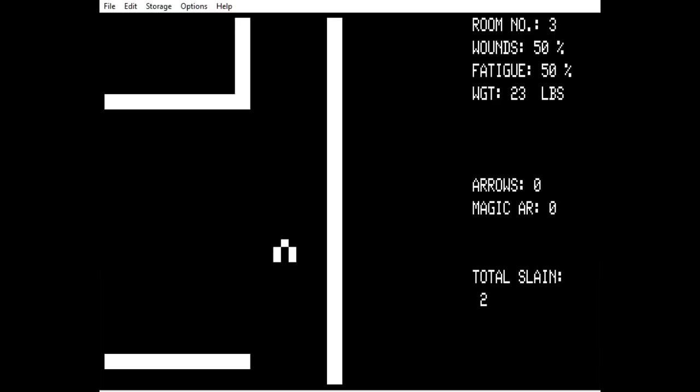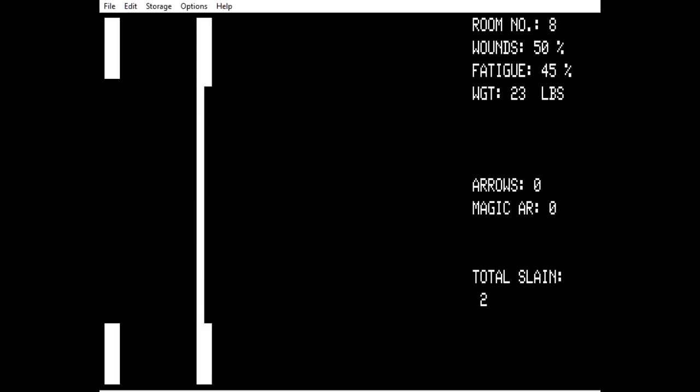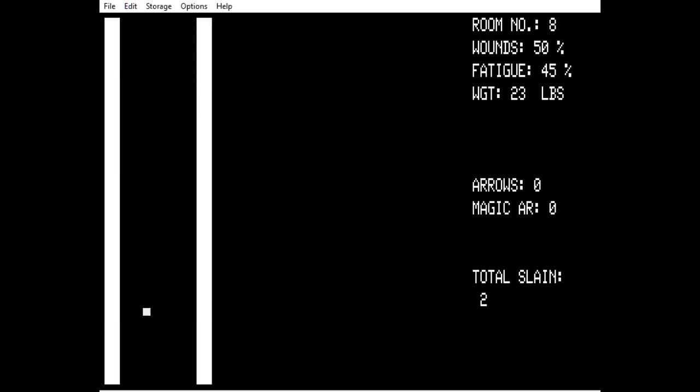Let's see, what am I doing? I keep going back to the manual, trying to see if there's other commands I should be entering. Apparently, there's ways to search for traps, and you can search walls for hidden doorways. So there's more to this than it appears, but I've already slain two creatures. I don't know how much experience points I'd need to level up. Or maybe I should be taking the treasures back out to the store. I usually don't get far enough in a game like this to even think about that side of it. But yeah, there's another treasure there.